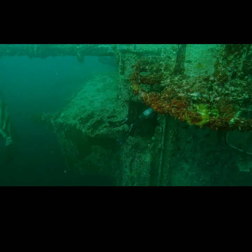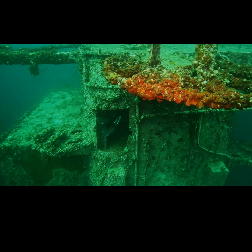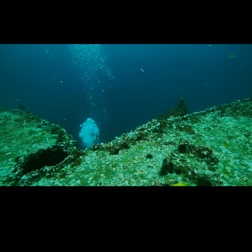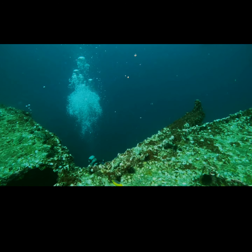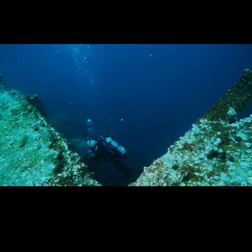Goliath grouper, we've seen a lot more Goliath grouper. They're really great to see. They can be as big as a Volkswagen underwater, and they kind of hang out on the same wrecks. You'll see those in the same places all the time, which is great.